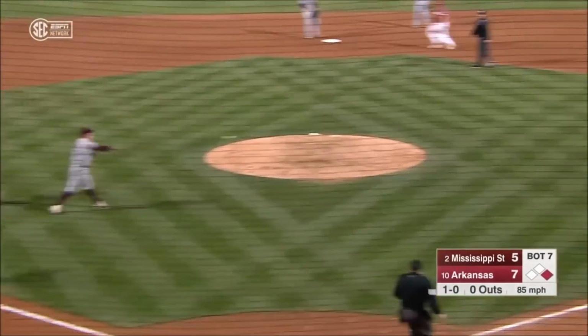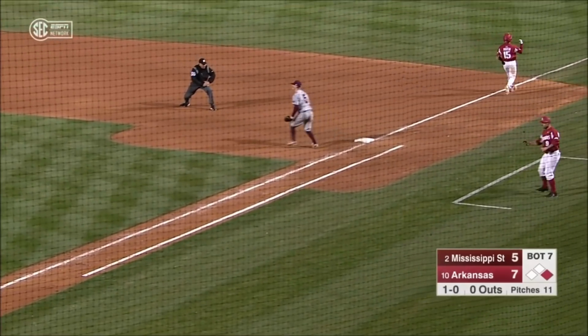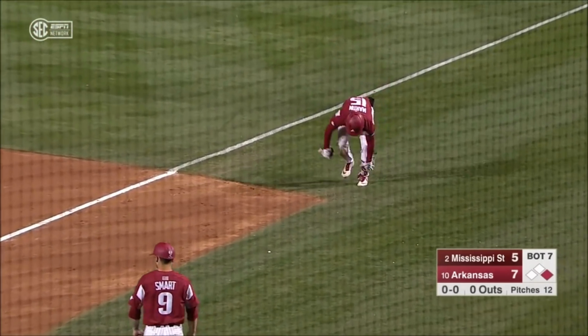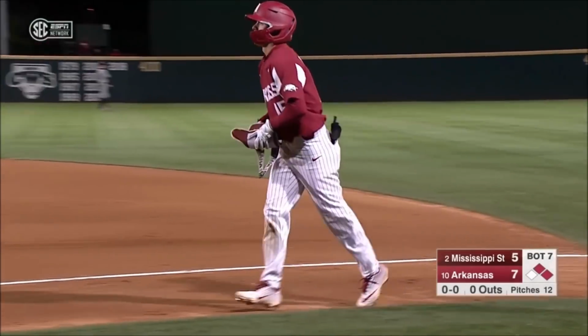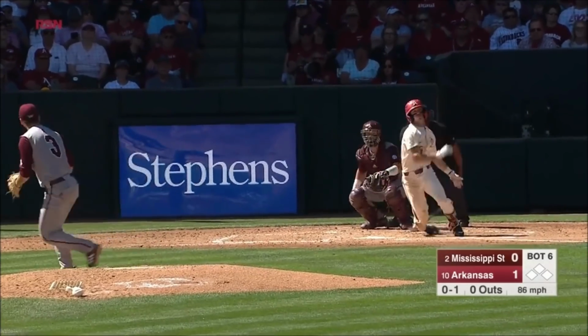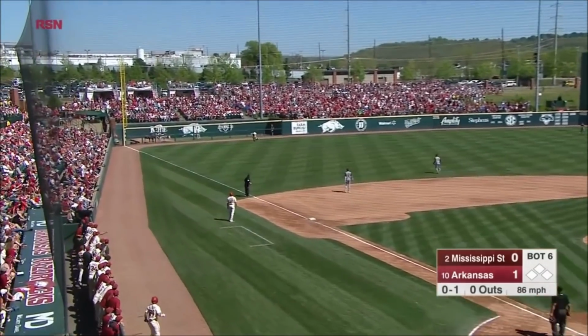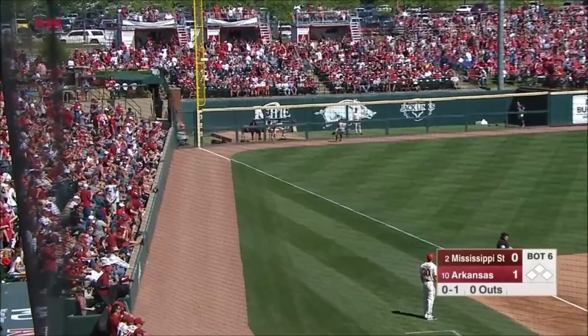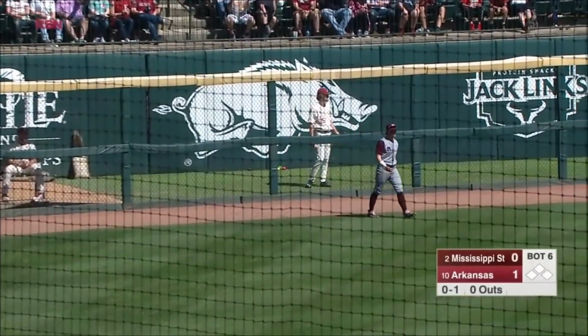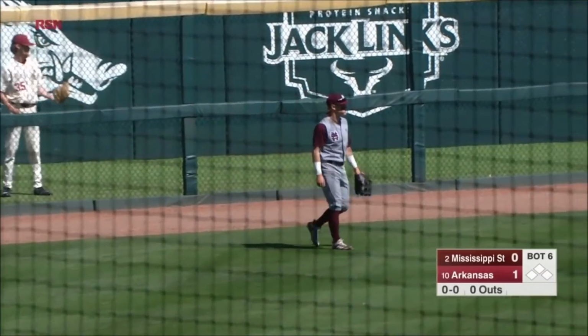See if Casey can beat out this bunt. The throw was late. It was picked out of the dirt by Allen, but Martin with his speed, even on a below-average bunt. Lineup for the Hogs here in the 6th. Smoke towards the left field corner. Down for extra bases, and there is the first double of the game. And that's a Casey Martin special.